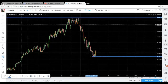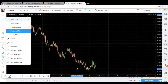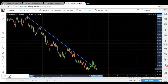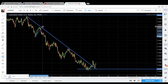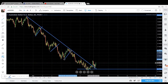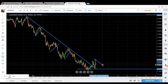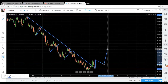So let's break it down to the 1 hour. So boom. First, as you can see, as it stayed under this trend line, you see flag, then continuation, flag, continuation, flag, continuation. Now price broke out. So if this is going to come back up, we need to see a bigger move up, pull back, right? Basically the flag, and then continuation.